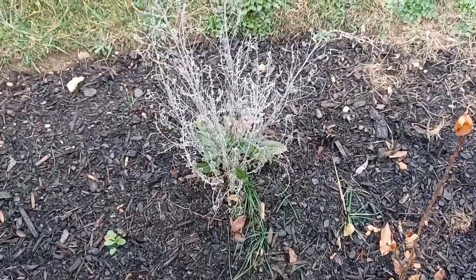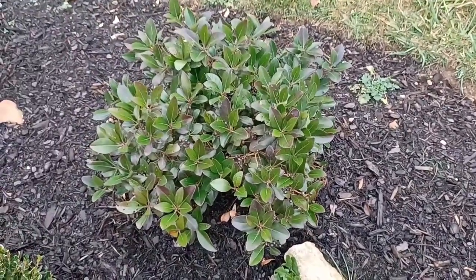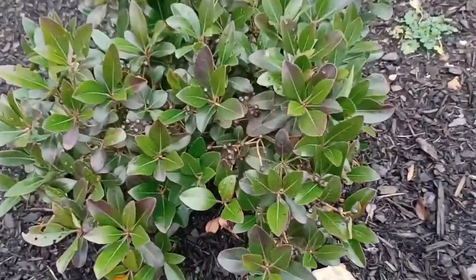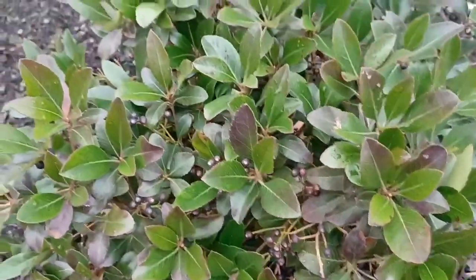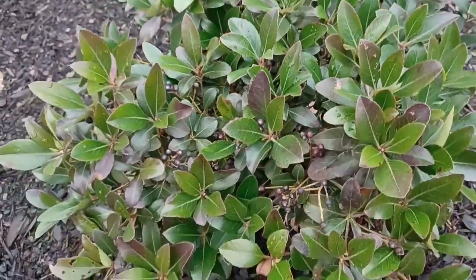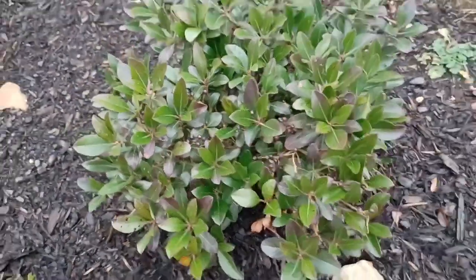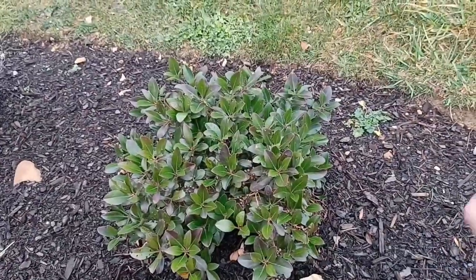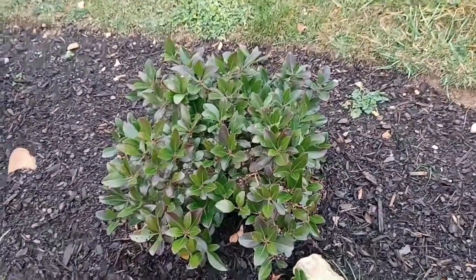More Russian sage here. And this guy has done fantastic. Look how pretty he is. He's still pretty. Look at the colors. Isn't it gorgeous? I'll have to look back and see what he's called because I can't remember. But look how pretty. It has done fantastic. So he will get big. Much bigger, and he will probably fill this spot in right through here too, and that'll look so pretty.